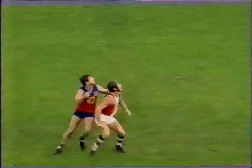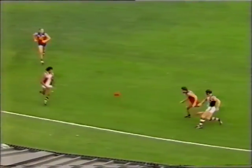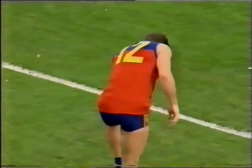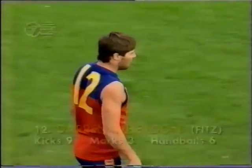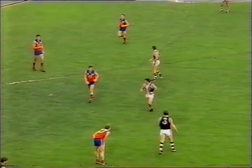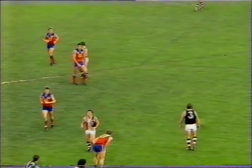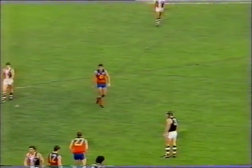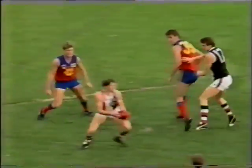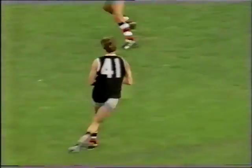Looks for Bert. With him is Wielden. And ball out of play. Down towards half forward for the Saints. They lead 11-19 to 11-8. It's been a terrific game, and it seems it's destined for a big finish. Thrown in. Abbott and Allen. Abbott wins this one. Taken by Fletcher, though.